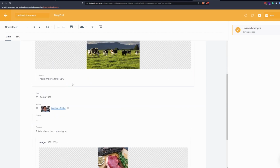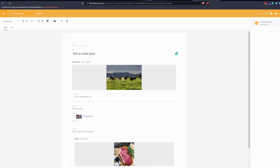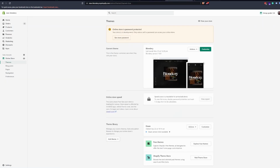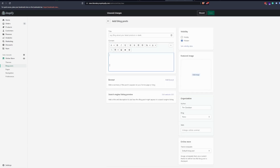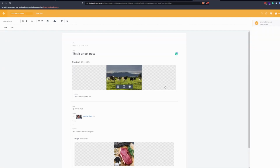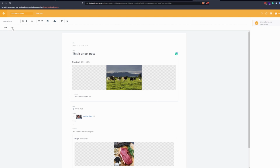Prismic's pretty nice to write content with. The editor, I'll just zoom out a bit because I'm zoomed in quite close. The editor's nice and easy to use. This is in direct contrast to using the regular Shopify setup, where if you were to do this, you come into blog posts and then add a blog post. And it's a similar process, but it just looks a bit nicer, and the multi-author functionality is a bit tighter. So yeah, not a huge difference, just a nicer experience and easier to write content.